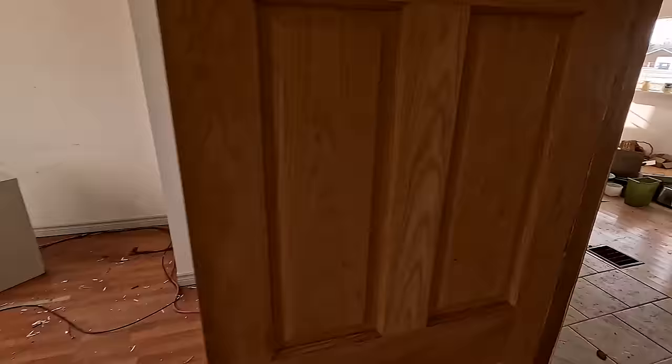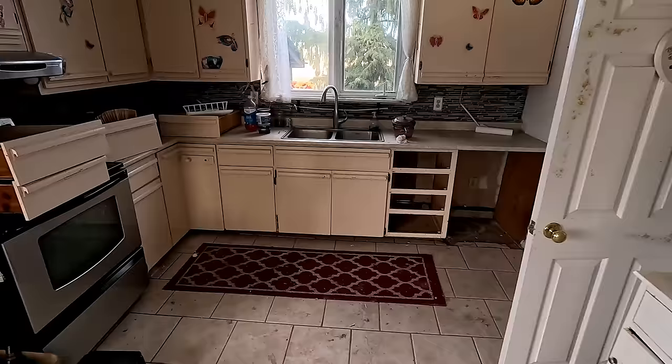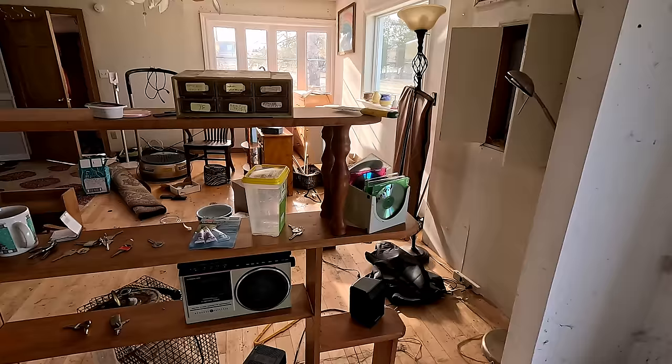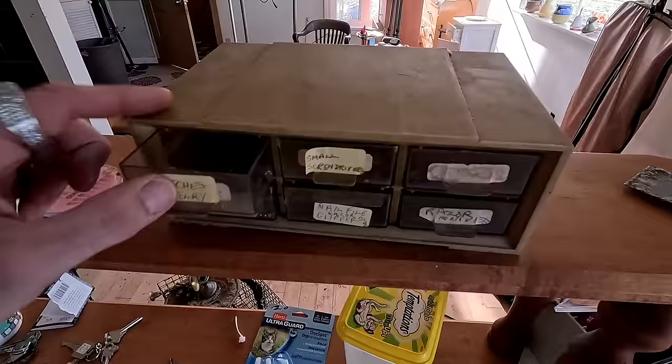Whoa. It kind of looks like there was going to be an upstairs to this place. So we'll see about that. Bay window, chandelier. Let's just see what's happening in here. Rewritable CDs, gold mined, jackpot. Little watch, jewelry, small screwdrivers, razor blades that aren't there.